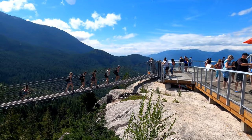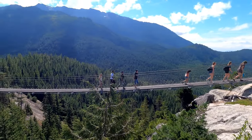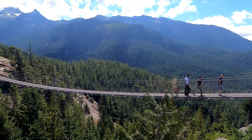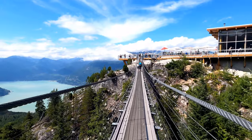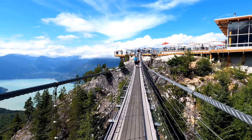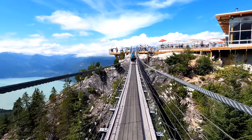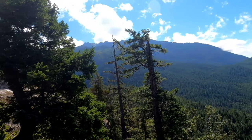The Spirit Interpretive Trail allows guests to learn about the Squamish Nation and its close relationship with nature that stretches back thousands of years. This short 400-meter loop takes guests to the Sky Pilot Suspension Bridge. The bridge itself is 100 meters long and gives amazing 360-degree views of the area, from the high alpine mountains down to the Howe Sound below.